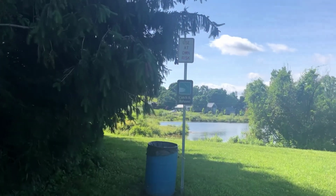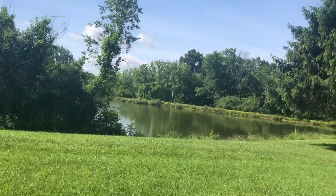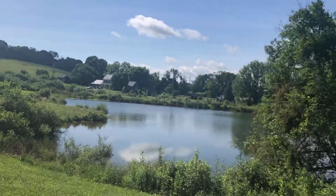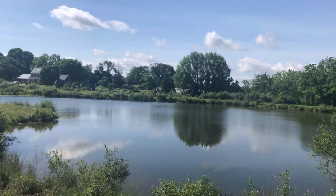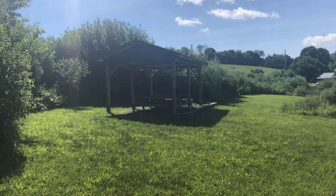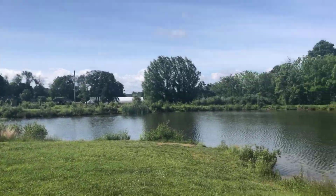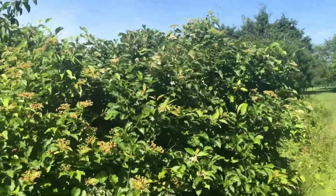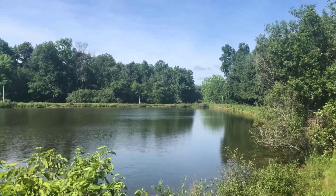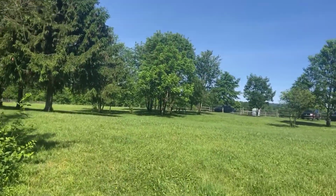And this is a catch and release. Use at your own risk. He's over there. So, go this way. Ooh, I hear frogs in there. And here's the pavilion. It's got 2 picnic tables, but that's really all you need. It's not a very big place, but it's just nice, quaint. And here's some of the pond. We'll walk around. And there's a man fishing over there, so I'll try to walk behind him, not disturb him. But with me, that's usually not possible.